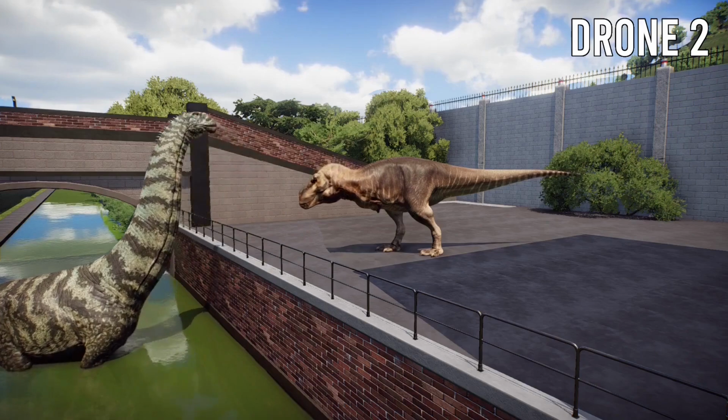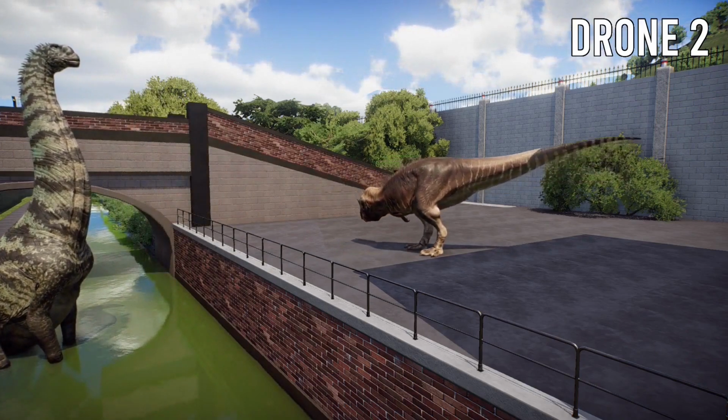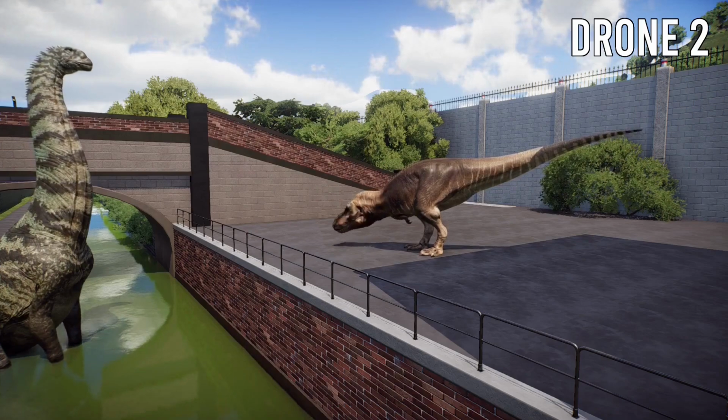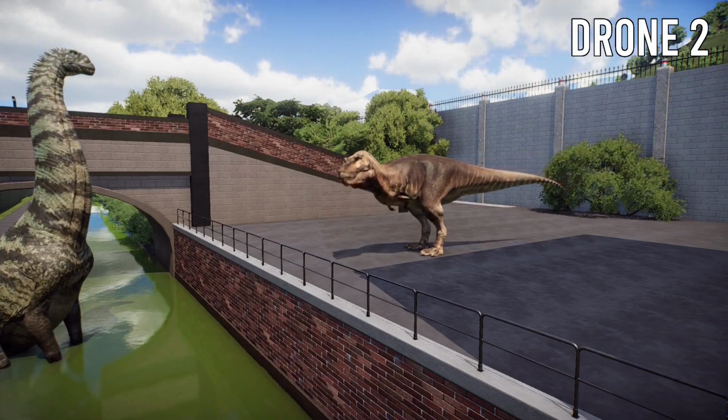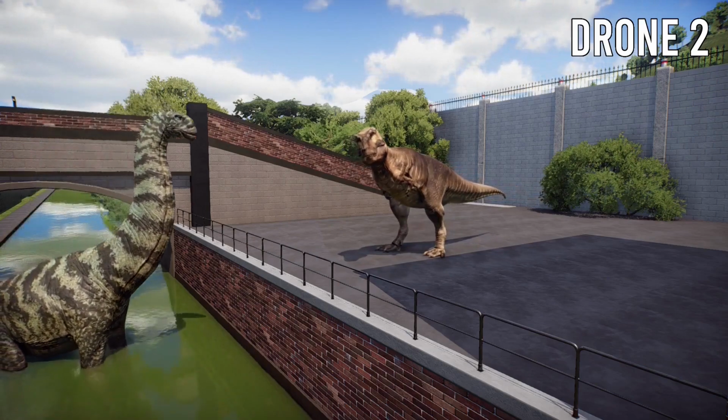The T-Rexes, as they are prone to do, will often pester them, although not with much apparent confidence in being able to predate successfully. The Camarasaurus responds by showing off its full size, and dismisses the Rex with a snort.